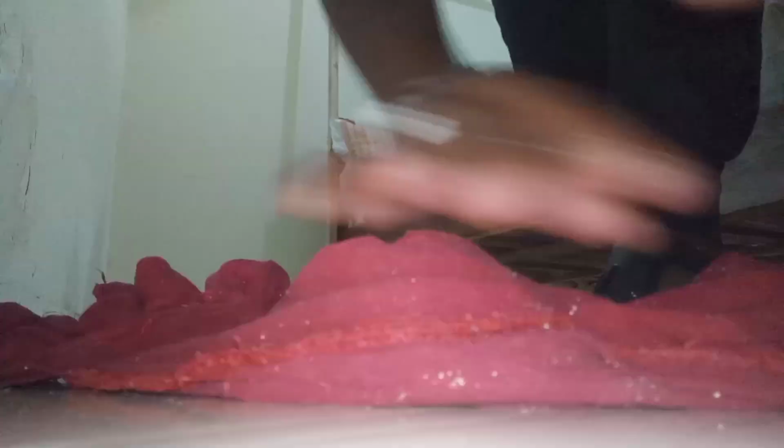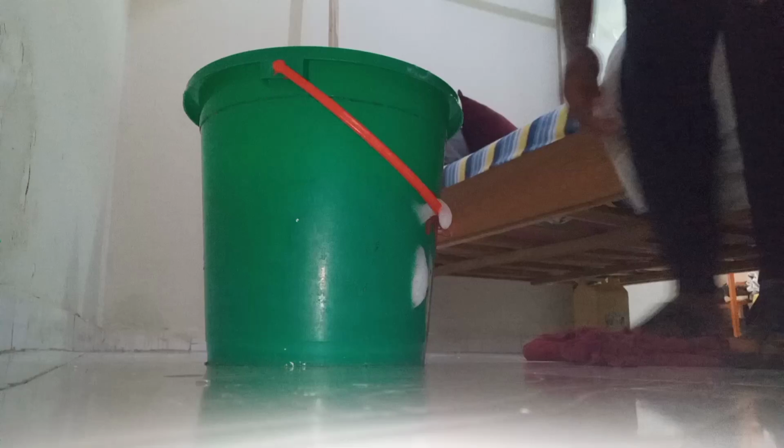So I went ahead and mopped out all the dust inside the room because it was really dusty. As you've just seen, the water I was using had disinfectant and some antibacterial Omo, which I was just using to clean out the surfaces. And I can just tell you the result was just so amazing. Everything was smelling so fresh and clean.